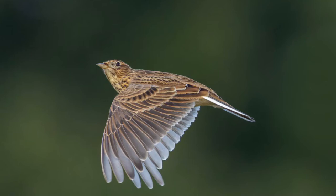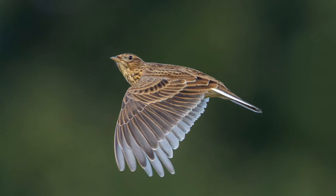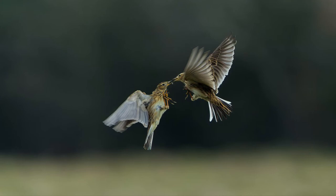I was trying to find some literature on the behaviour of skylarks, and I couldn't find much. It was difficult. I found a scientific paper, but it was written in German, so I had to use Google Translate to go from German to English. This scientist, or ornithologist, had done a lot of research in Denmark, where they have plenty of skylarks. And he talked about their behaviour.